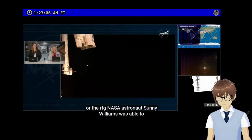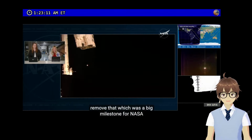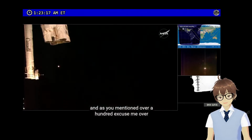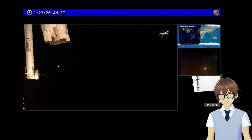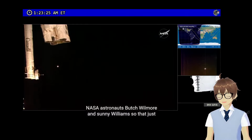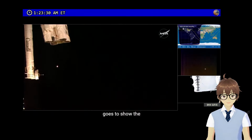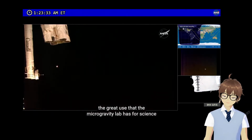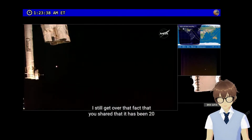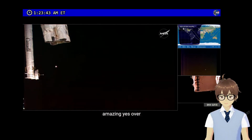NASA astronaut Suni Williams was able to successfully remove that, which was a big milestone for NASA. And as you mentioned, over 530 hours were specifically dedicated to NASA science between NASA astronauts Butch Wilmore and Sunita Williams. So that just goes to show the great use that the microgravity lab has for science and research on the ground. I still can't get over the fact that you shared that it has been almost 25 years of continuous operation on board the ISS. That's amazing.